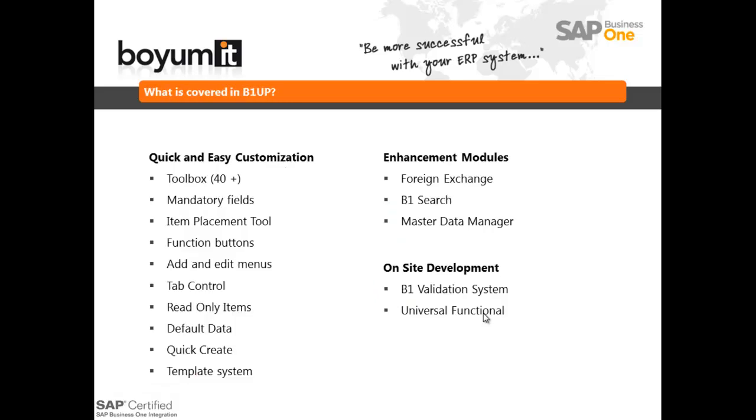Now, if I'm going into a deeper level, what we have in B1UP, I will do it very quickly. We have a toolbox which is about 40 different small functionalities. They're just too small to fit into their own module, but they are very wide. They're across the systems, and you can do many, many things with it. For example, have a flag in business partners, either in marketing documents or in the business partner master data, or you can do many, many more things in Toolbox.